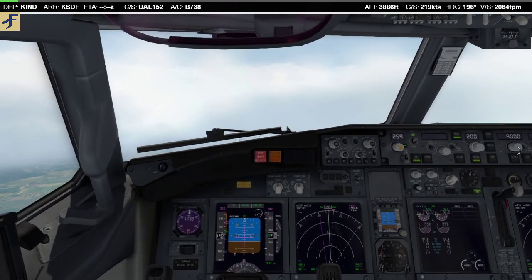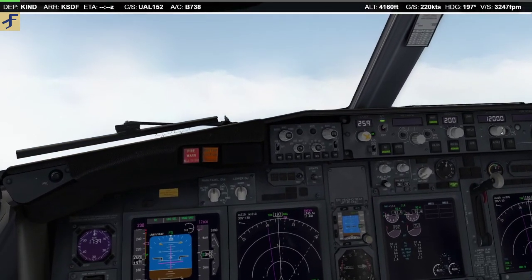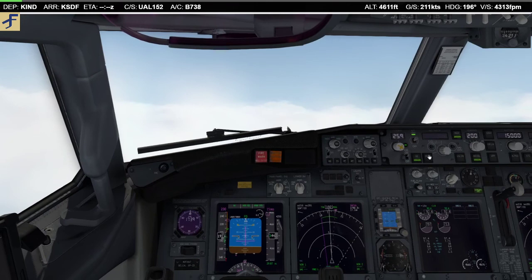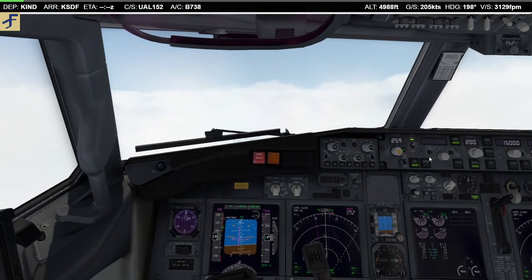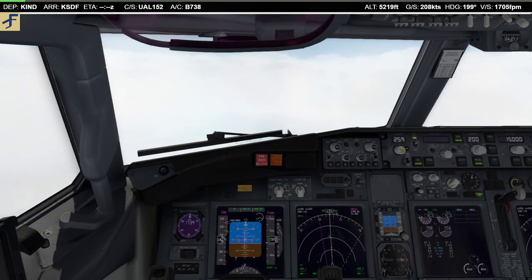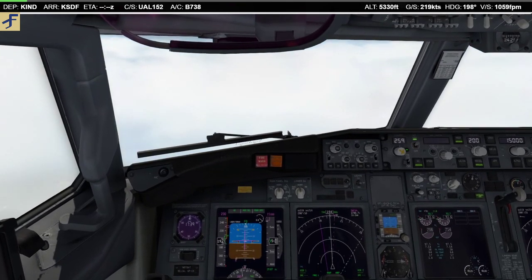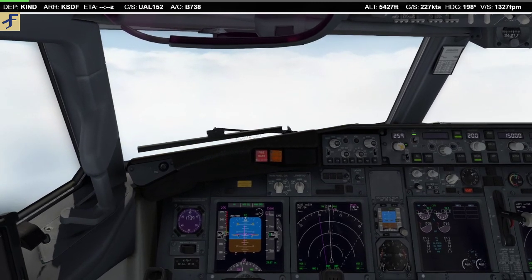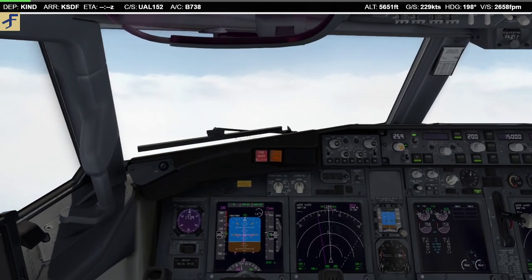Southwest 1088, descend and maintain 7000. Down to 7000, Southwest 1088. Oh gosh, that's annoying. Not quite flying. There we go. It's a little crosswind. Oh, need trim. Trim. There we go. Alright. Oops. Oops. There we go. Knocked the mic over.